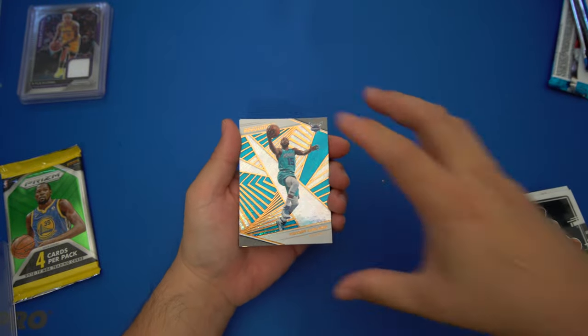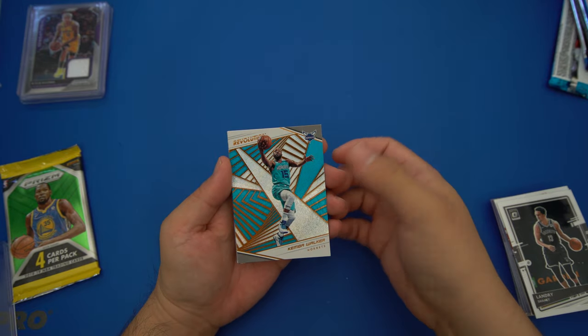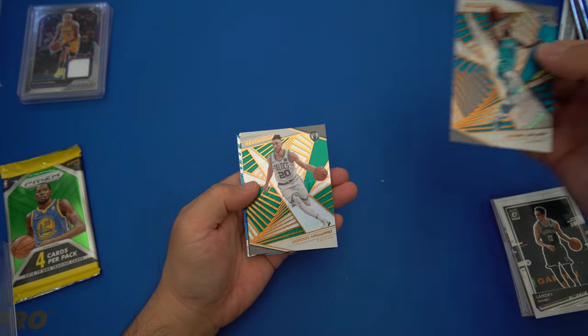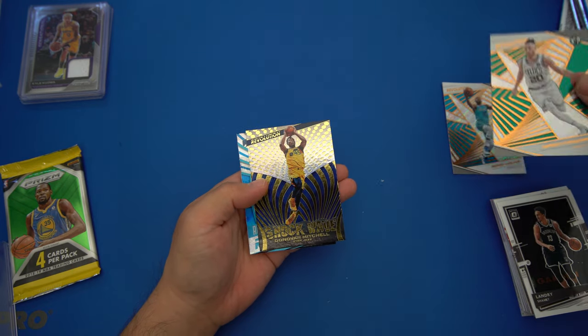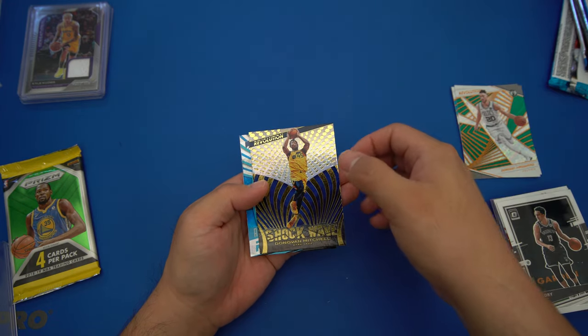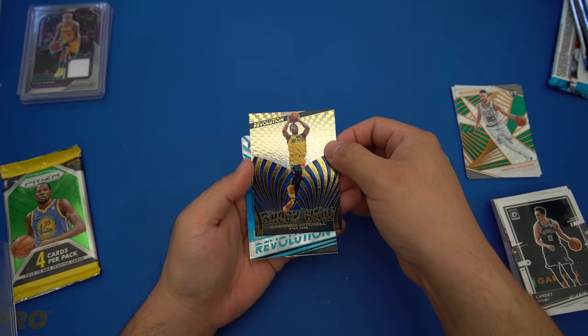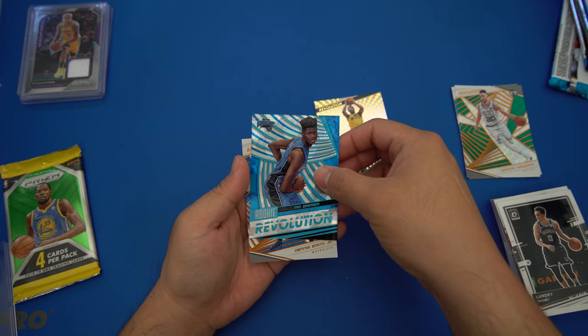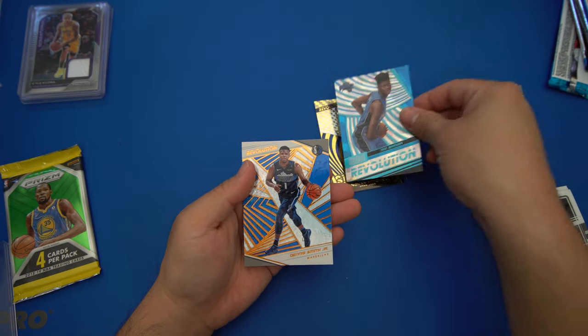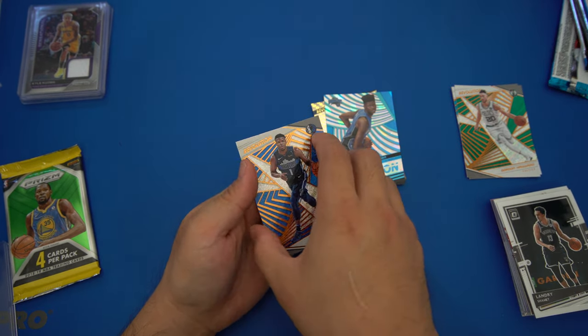Starting off with Kemba Walker, Gordon Hayward, and a Donovan Mitchell Shockwave. And a Mo Bamba Rookie. And Dennis Smith Jr. Revolution.